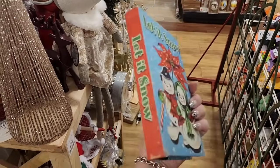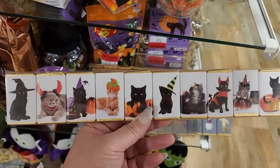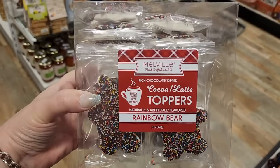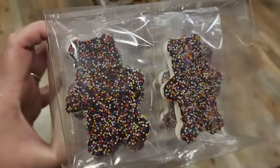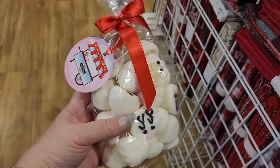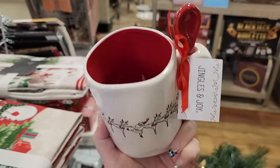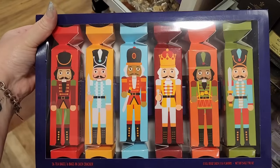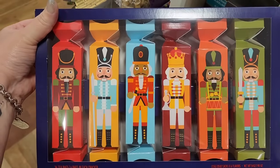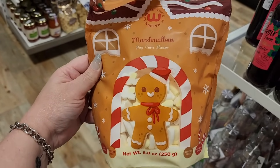$7. Y'all, I love these books. Look how cute these chocolates are, y'all. I'm so sad that Halloween is gone. These are adorable. On clearance for $3. $20. Look at this. These are so cute. They're marshmallows. $7. Look how cute these marshmallows are. $6. Really cute. Comes with its own little spoon. $8. Look at these tea crackers. There's 6 bags of tea in each cracker. How cute. $4. Popcorn flavored marshmallows. They look like popcorn too.